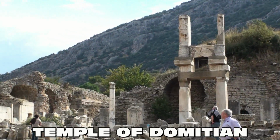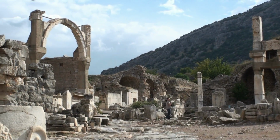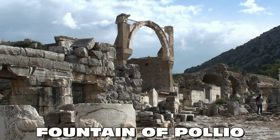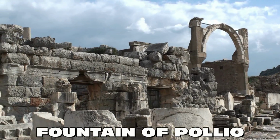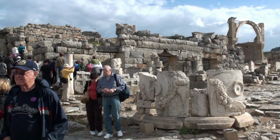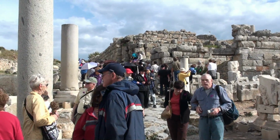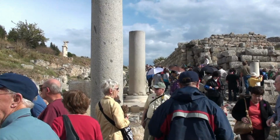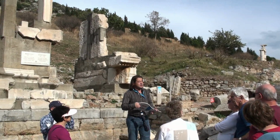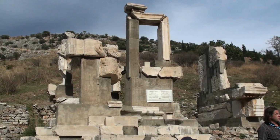But when Christianity became the official state religion, the temple been destroyed, but the fountain, because it was a useful construction, they didn't destroy, but they changed the name of it. Domitian being actually changed to Pollio, one of the Roman emperors then in the 4th century. At that time, Pollio fountain is being one of the main fountains of this square.